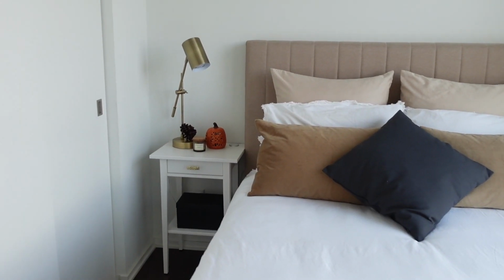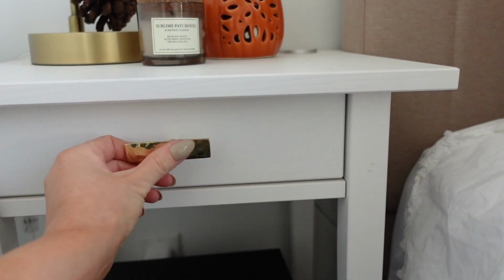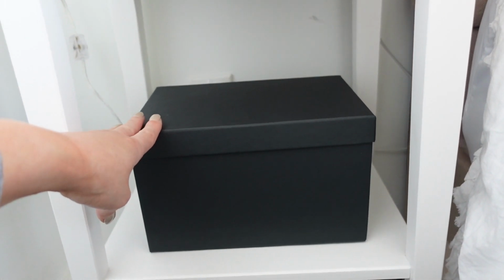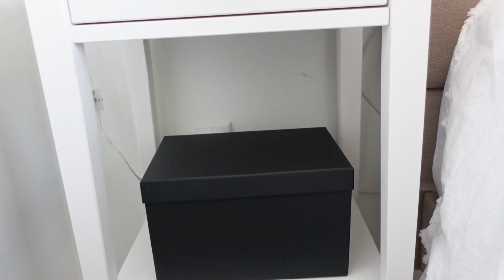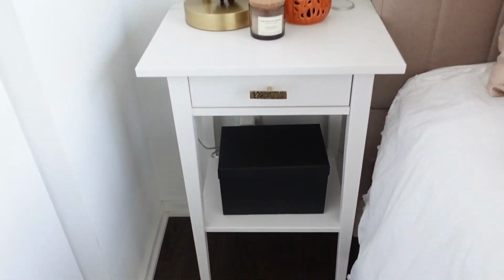Bedside tables are from IKEA. I have changed the handles, and I have these gold ones that I got from Anthropologie. I did bring down a black box from my office, and it's full of stuff that kind of makes this area a bit of a charging station. I was actually thinking maybe of cutting some holes in the back, because there's things like my watch, even my camera charger. I don't know why I've made this the charging station, but that's just the way it is.